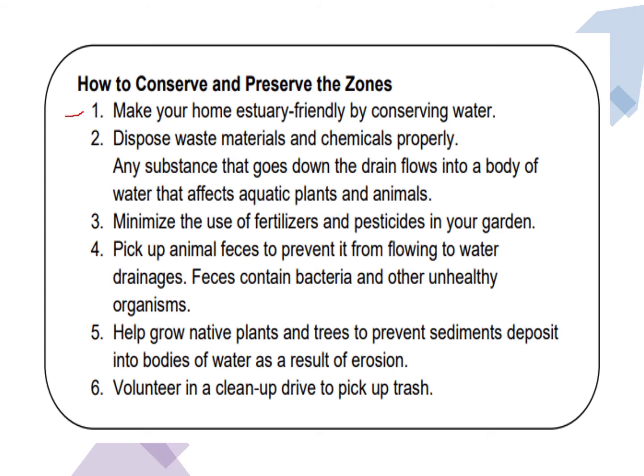First, make your home estuary friendly by conserving water. So yung pagtitipid natin ng water sa bahay, we didn't know, pero we are actually helping the intertidal zones and estuaries na magkaroon ng mas malinis na tubig kapag nagpo-flow na sa kanila. Next, dispose waste materials and chemicals properly. Any substance that goes down the drain flows into a body of water that affects aquatic plants and animals.